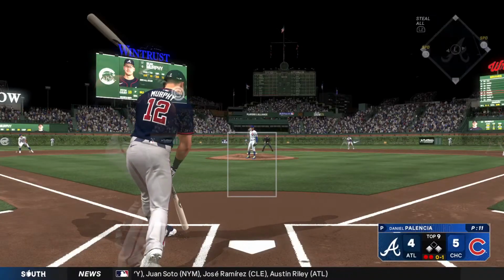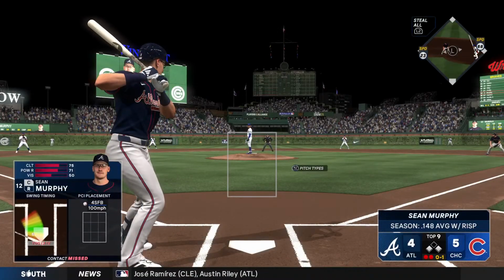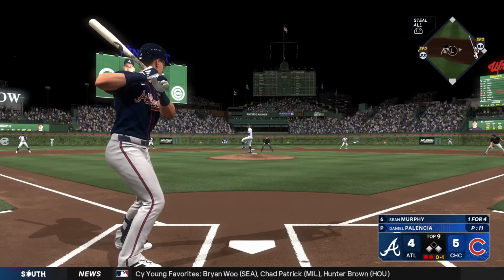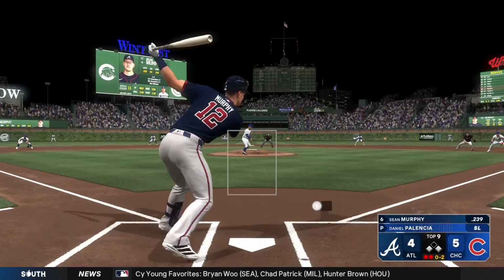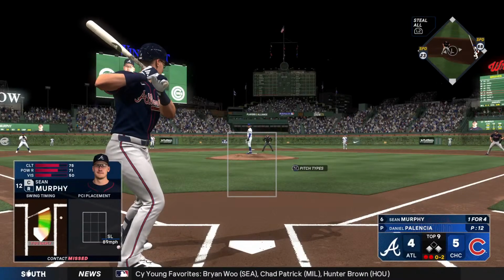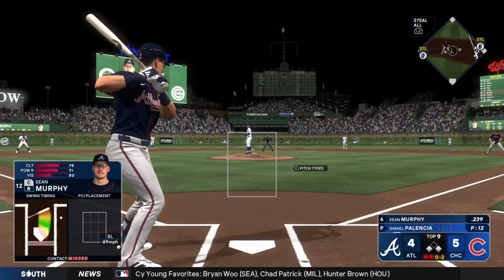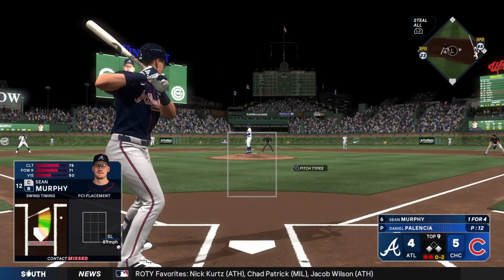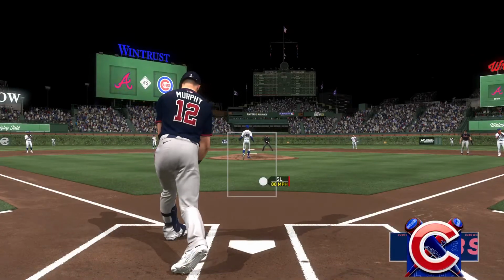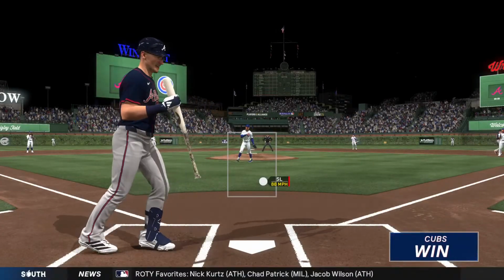Swing and a miss at 100 miles an hour. Got the bat going too soon. It's strike 2. A little anxious, a little aggressive early in the count. Too much for me. 1 strike away. Got him, and that's the ball game.